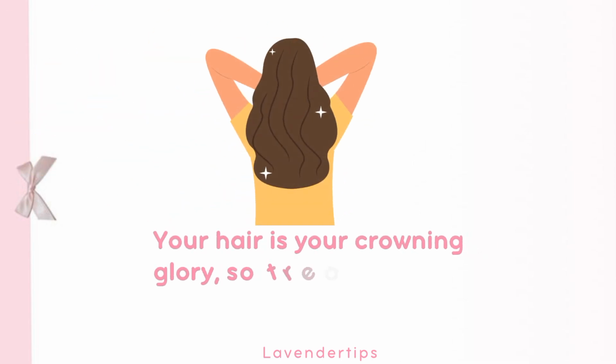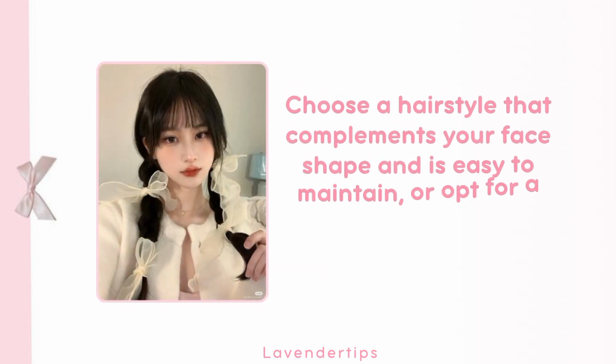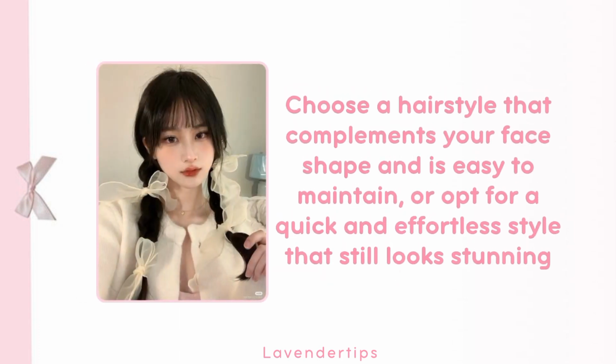Hair. Your hair is your crowning glory, so treat it with care. Choose a hairstyle that complements your face shape and is easy to maintain, or opt for a quick and effortless style that still looks stunning.